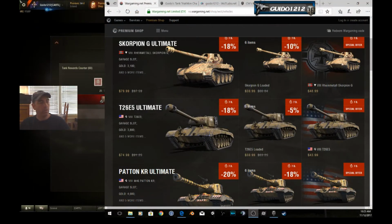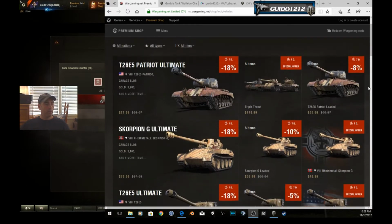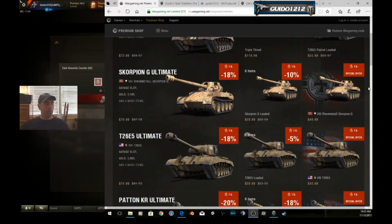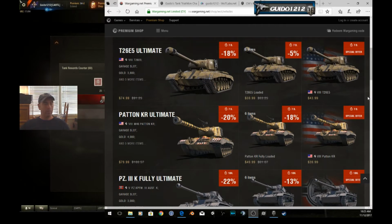Hey, let's get our shill on and talk about things you can spend money on with Wargaming. Just so you know, the Patriot, the Scorpion, the Plain Patriot and the Patton are all in the shop for 7 days. Those are all actually pretty good premium tanks. If you are so inclined to send money towards Wargaming's way, there they are.